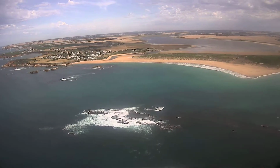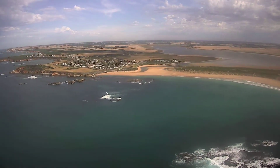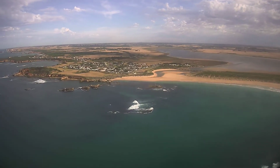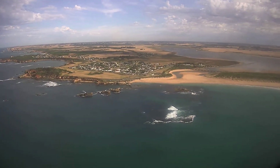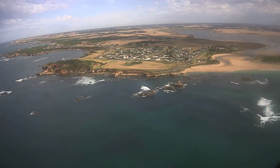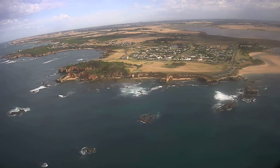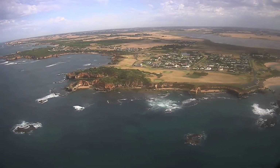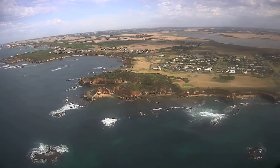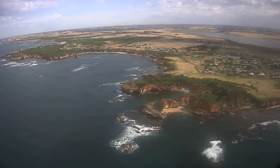The local commercial fishermen putting the crate pots out. Now over here, this is the township of Peterborough. Again, mainly a little holiday village. Nice little 9-hole golf course wrapped around the front. Very dry at the moment, we're in sore need of water.